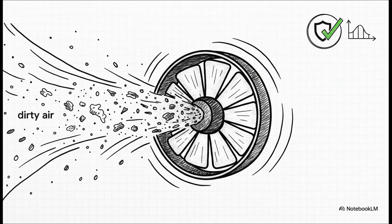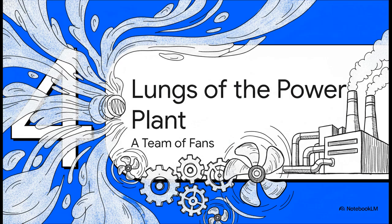It's a master at handling dirty, abrasive gas. And here's the really cool part. Because of that scoop shape, it's actually self-cleaning, so material doesn't build up and cake onto the blades. It's kind of the best of both worlds. You get that built-in motor safety from the non-overloading curve, but you also get the ruggedness you need for those really grimy jobs.